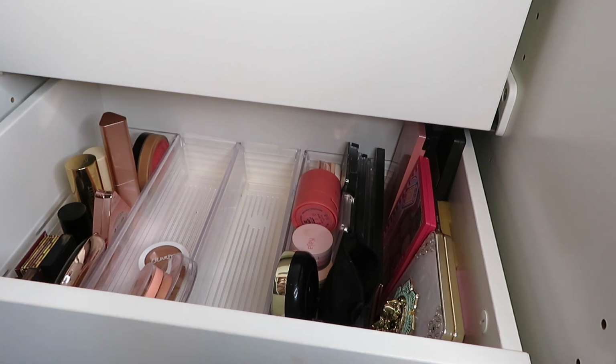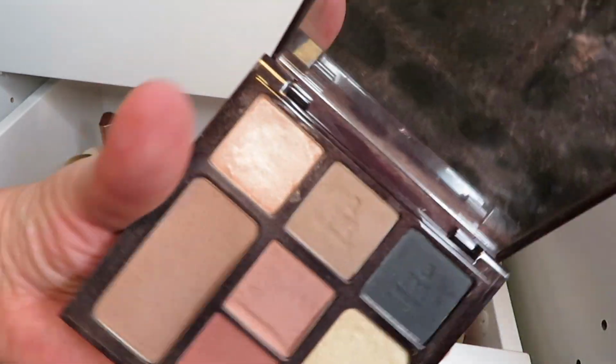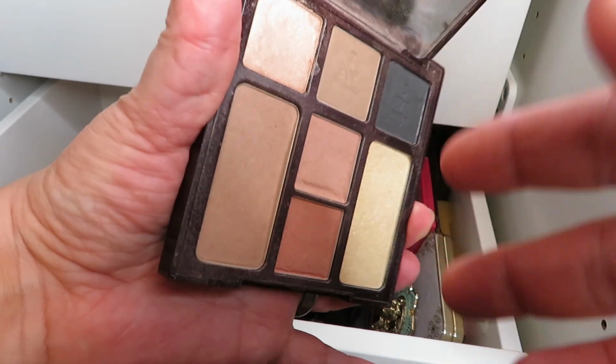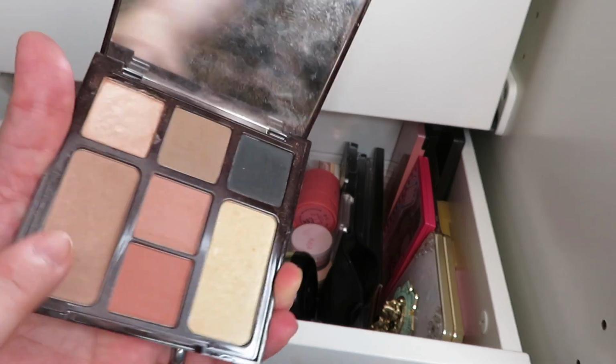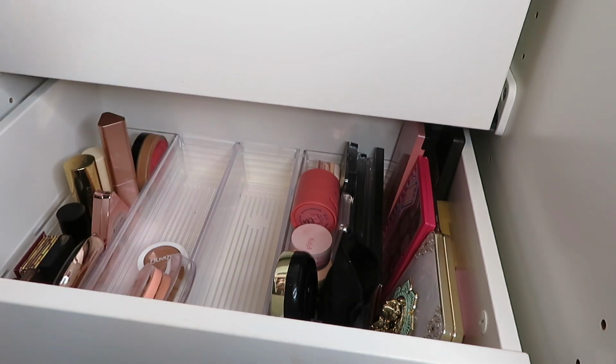Okay, next. Instant look in a palette. And this is Smoky Eye Beauty. This was the very first one I got. And it's in my project pan. And I'm working on it. You see, there's dips. Highlighters will never have dips, but there's dips. So there is that one.